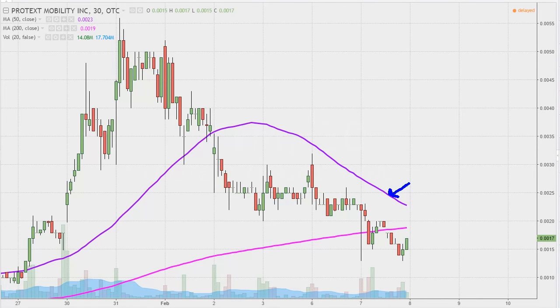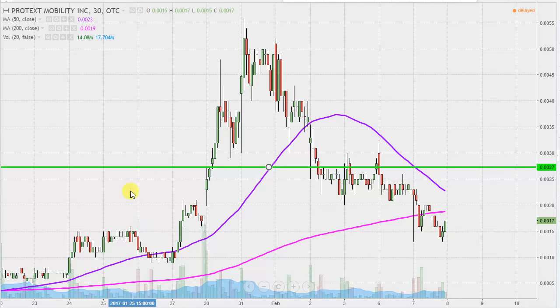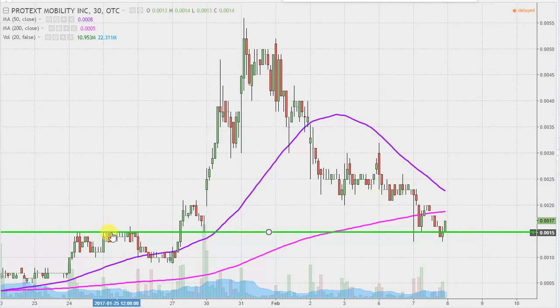Now, what about next potential areas of support if this downward move continues? So for that, got to scrunch up the chart here. The next area of support has actually already been tested, and that's from this previous resistance point back here at 0014. So that's where the price essentially got a little bounce from here, which makes sense.